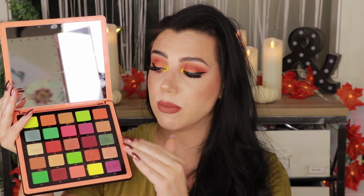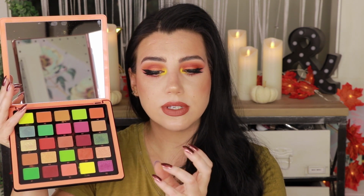Like, they look like they could be very similar, but when you apply them, they do have a different undertone. Each one serves a little bit of a different purpose, and I really appreciate that. I also really appreciate that there are really rich caramelly neutrals in here, and also more chestnut neutrals, along with all of the pops of color. Overall, I think this palette is absolutely stellar.